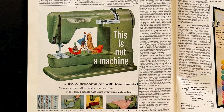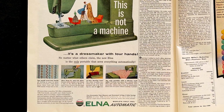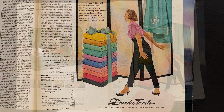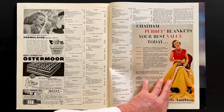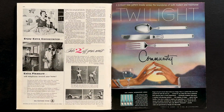This is not a machine. It's a dressmaker with 4 hands. It's a machine. It's a sewing machine. And this, look at the stance on this one. I like this verve. Dreams come true in fairy tale fashion with beautiful Dundee towels. And there's Chatham Puri blankets. Your best value today. Enjoy extra convenience, extra pleasure with long-distance service from your Bell Telephone Company.